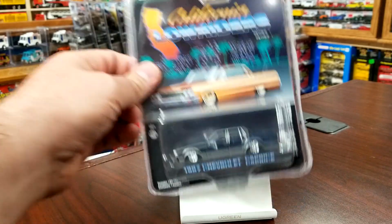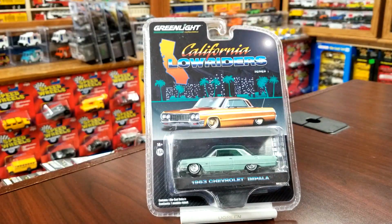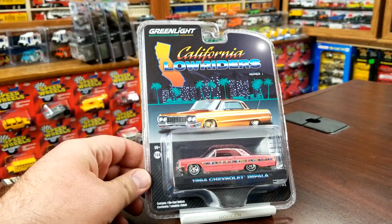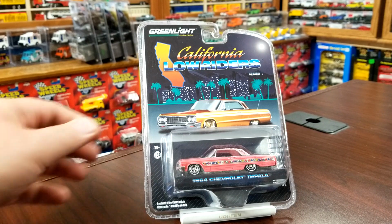Moving through. Yes, of course, there is an Impala because there has to be. This one is the 63 Impala in a kind of metallic mint. It's a fantastic color. Another Impala in this mix. This is the 64 in pink with a whole bunch of deco on it. That one is especially eye-catching for sure. Definitely seems to be the most popular one thus far.